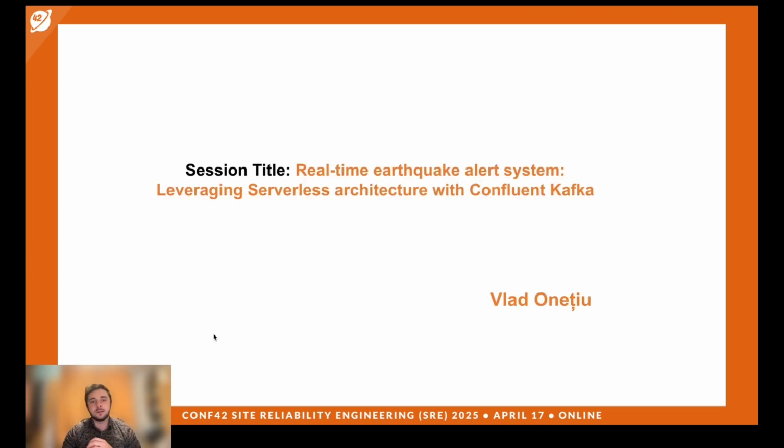The session title is Real-Time Earthquake Alert System, leveraging serverless architecture with Confluent Kafka. Basically, it's a project which is mostly built in AWS cloud with specific services, mostly serverless, and also in combination with Confluent Kafka just for the message distribution and achieving a fast kind of delivery of the notifications.